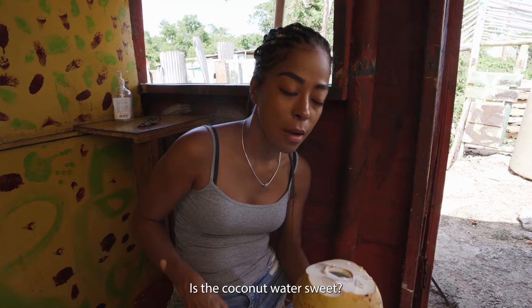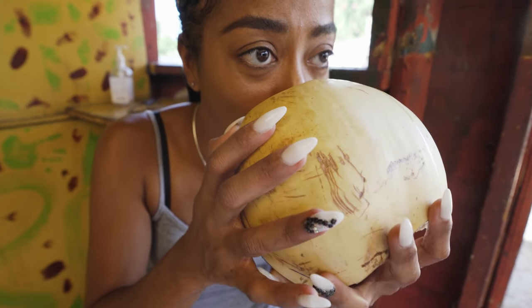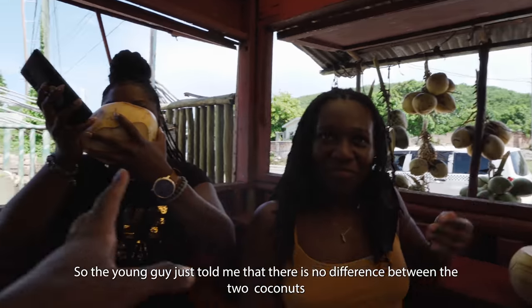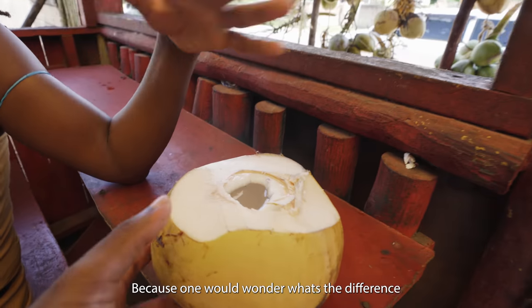Is the coconut water sweet? Sweet bad. I mean, I get diabetes. Really? Although, you know, you don't get diabetes like that, but you know. It's good. So the young one you would say there's no difference between the coconuts. Then me have to ask questions and learn these things. True. One would wonder, I would wonder what's the difference.